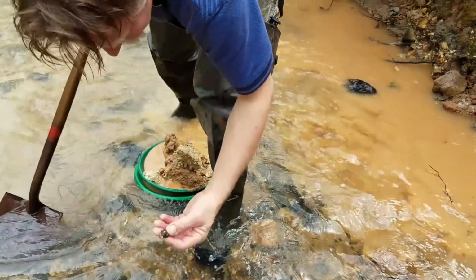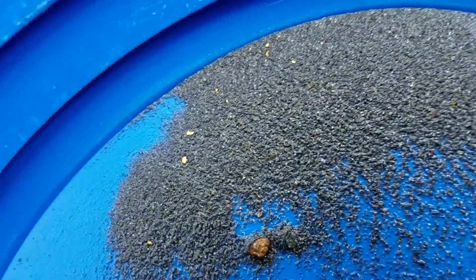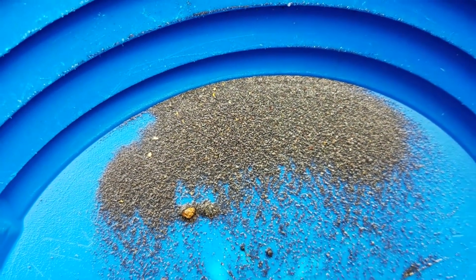Okay guys, so yeah, we're still working that quartz vein. We're just kind of working it in the creek. And I've got two nice pieces, man. That's the two best pieces we found all day. Yeah, man, that's good stuff.